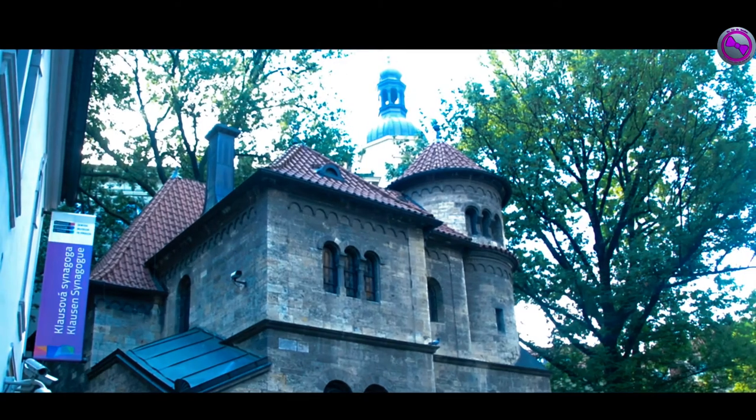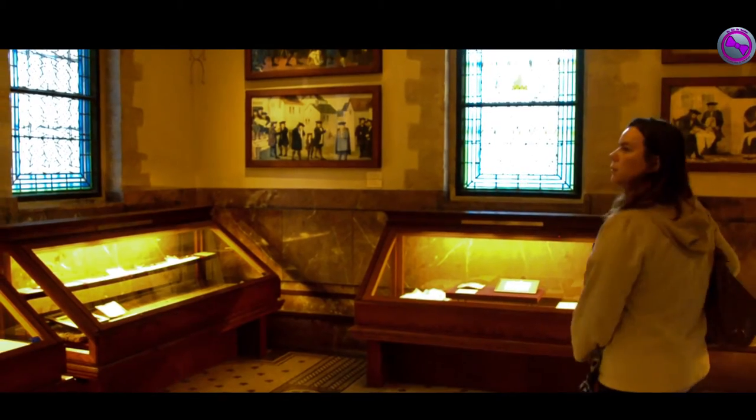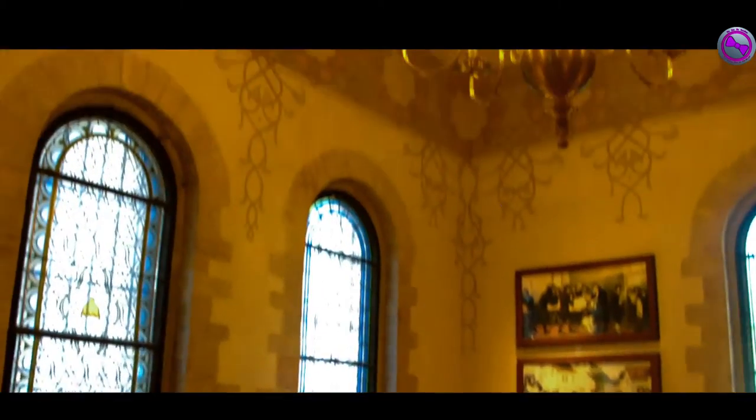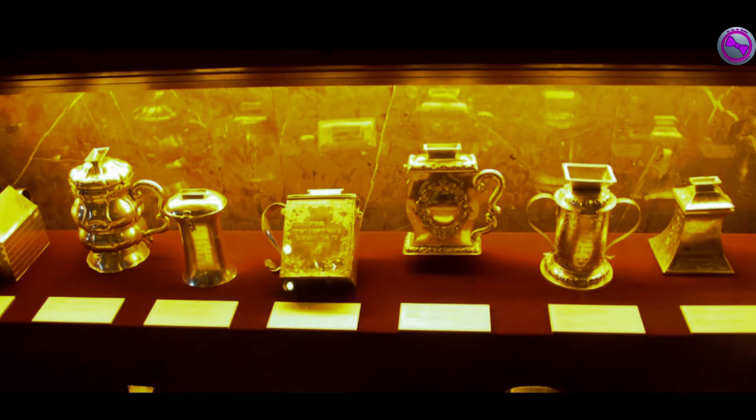Located next to the Old Jewish Cemetery, the ceremonial hall was built in the Neo-Romanesque style in 1906-1908. The first floor once housed a room for the ritual washing of the dead. On the second floor was the Burial Society's club room.